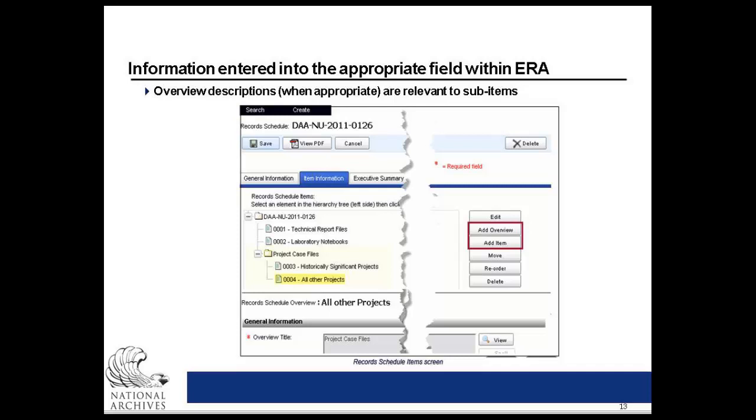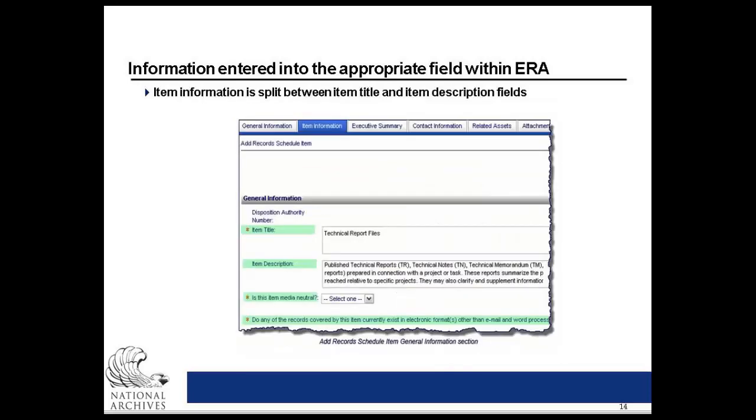So the 2 items underneath that project case file overview would each be items in your schedule that would have their own disposition, and their descriptions would be tailored to, okay, I know what general project case files are. Here's what makes something historically significant, for example. That's something to check for when you're doing your quality review of your record schedules. The other thing is, now that we have structured fields, we're parsing the data a little bit more. So there's a separate item title and item description field. Again, look to make sure that things are in the right field.